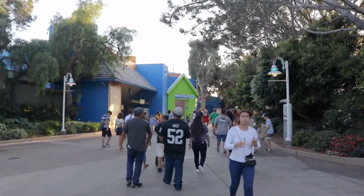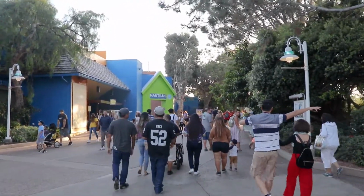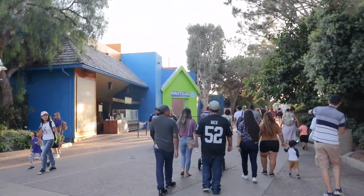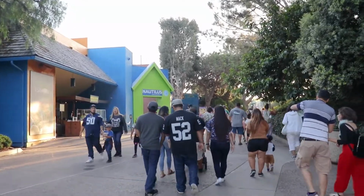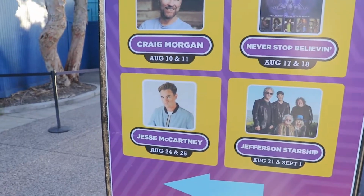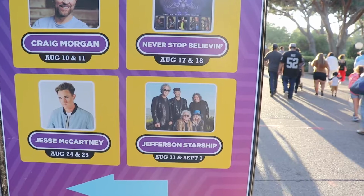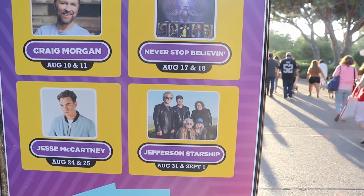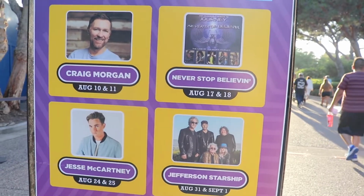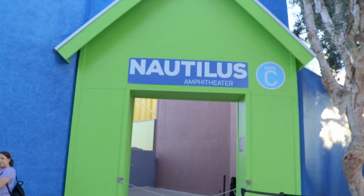Every weekend, SeaWorld has been having weekend concerts, part of their summer concert series in the Nautilus Amphitheater, the former Pets Rule Stadium. But I believe there's still one more concert next weekend. I don't know, they have a little board up here, so let's go look at it. Oh yeah, so today is Jesse McCartney, and they have one more next weekend, Jefferson Starship. August 31st and September 1st, and then I believe the concert series ends. So make sure to get out here, buy your tickets. And this is at the Nautilus Amphitheater, like I said, the old Pets Rule Stadium.